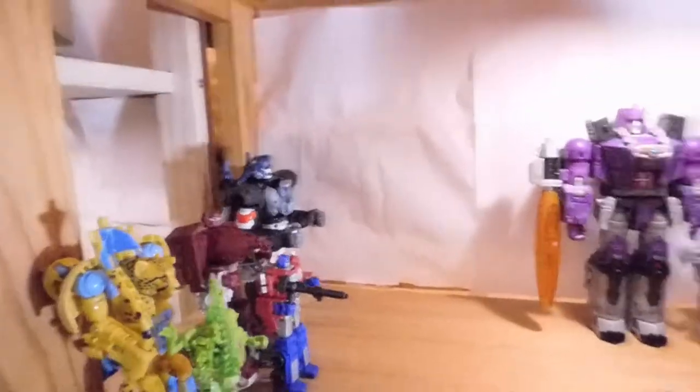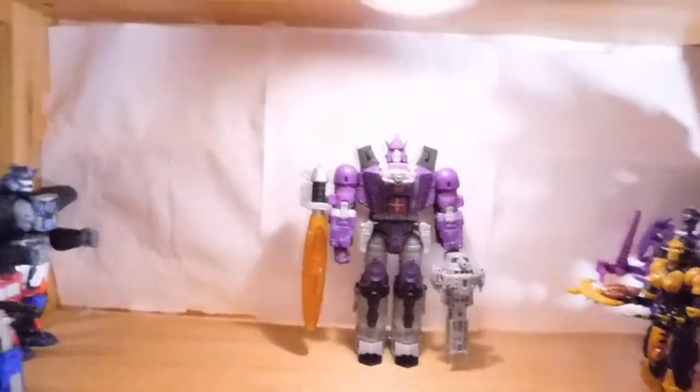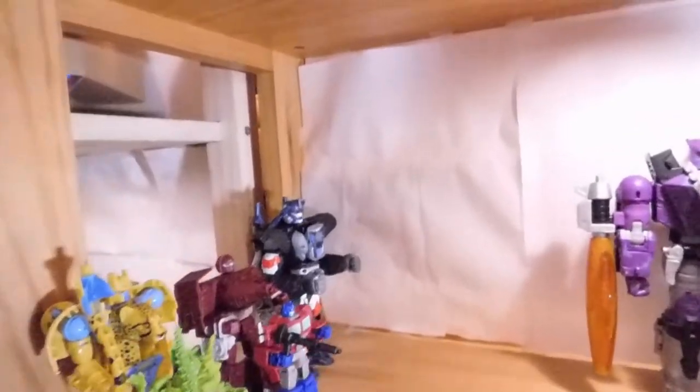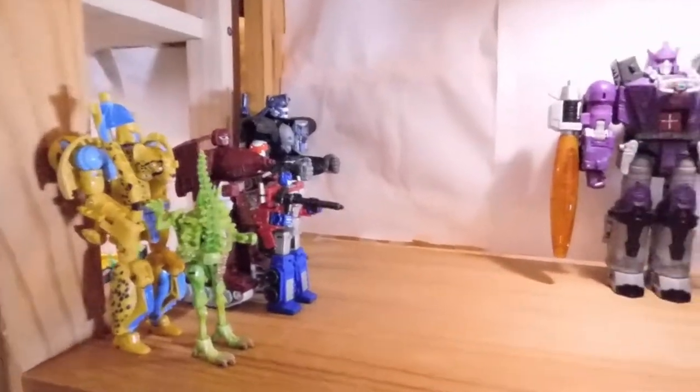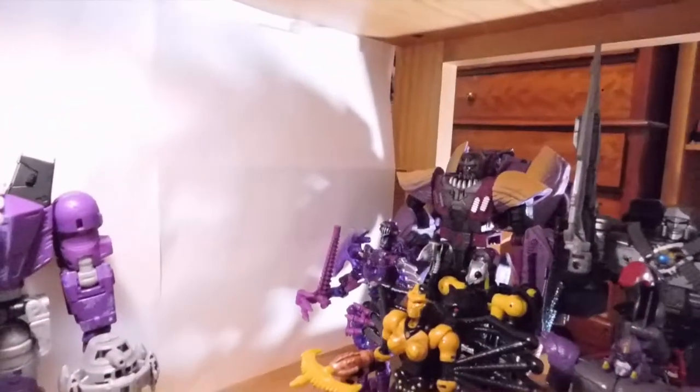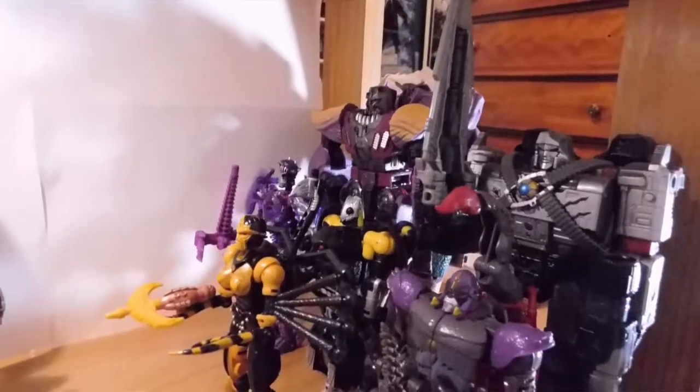And now moving to another shelf. This is pretty much mostly Kingdom. We have Galvatron right in the middle, looking super cool. We have Cheetor, Warpath, Optimus Primal, and Optimus and Dracodon in the core class size. We do have some redecos. We do have a Fossilizer, of course, another version of Cheetor.